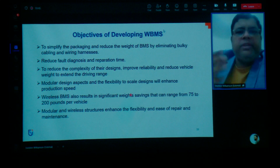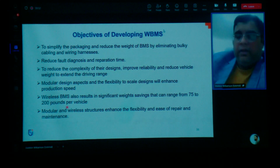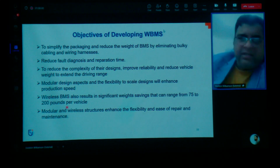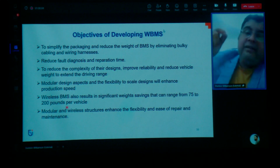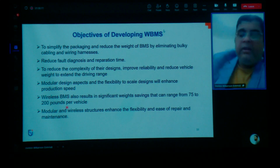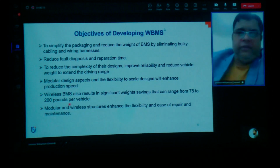So these are some of the objectives of developing the WBMS. Again, like I said, it can save up to 200 pounds per vehicle. You can save a lot of wiring harnesses, and all this I already talked about. You can reduce fault diagnosis and repair time, and reduce the complexity of the design. It is a very simple, clean, modular design, with a master-slave architecture, where you can have a master node and add more batteries or cells if you wish, or delete for that matter.